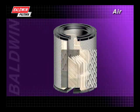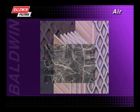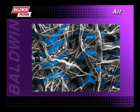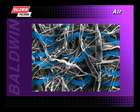The real muscle in any air filter is the media, or filter paper. A closer look at the media shows a wide variety of different sizes and shapes of natural cellulose fibers. These fibers create a tortuous path through which incoming air must find its way. This is relatively easy for the air itself because its molecules, which have an elastic substance, can bend at will to move through the cellulose web.